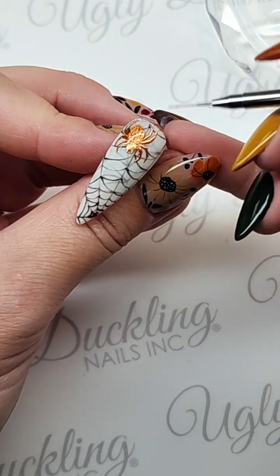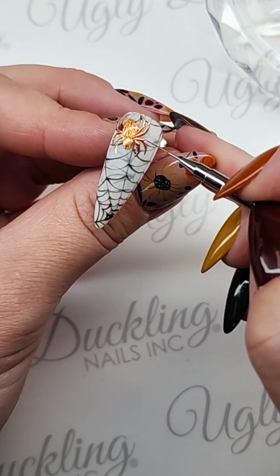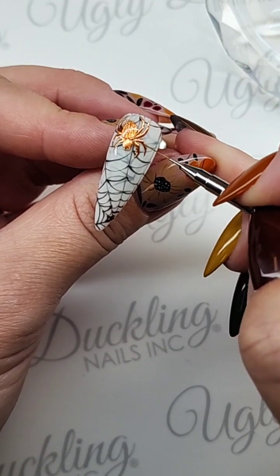I agree. I really like the difference with the shiny parts versus the matte parts in designs. It's really nice. Me too. I really like it. It's so effective.